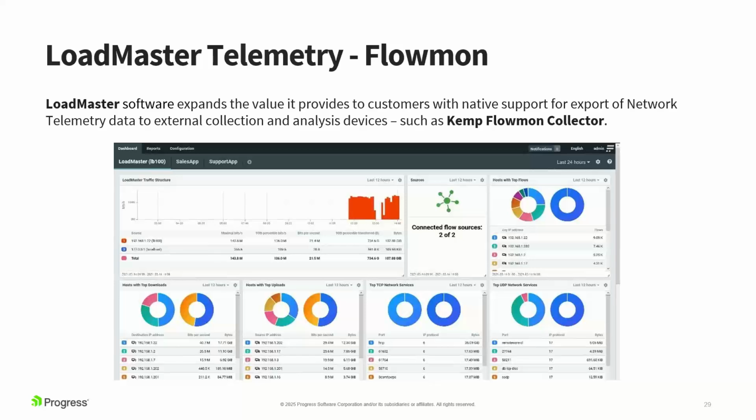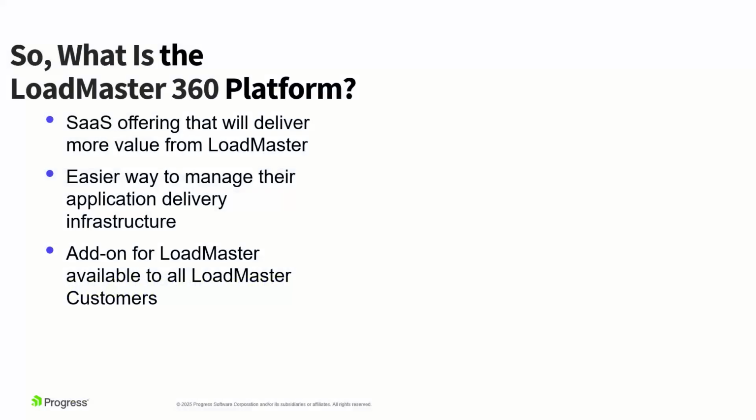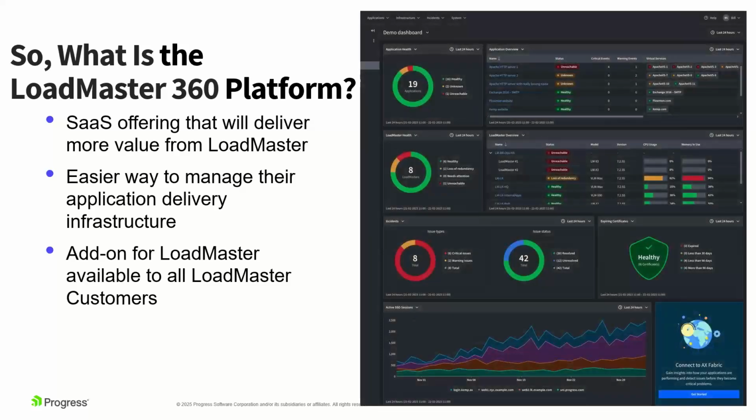but it's safe to say that you wouldn't just put an alarm bell on the outside wall of the house and say, hey, I'm protected. All of these are the sensors, all of these are the monitors, these are the widgets that you'll see, and having a deeper look at Flowmon would give you that opportunity to close that security gap. Just in terms of LoadMaster 360 as well, as I mentioned at the start of the presentation around the portfolio, LoadMaster 360 is a SaaS-based platform.